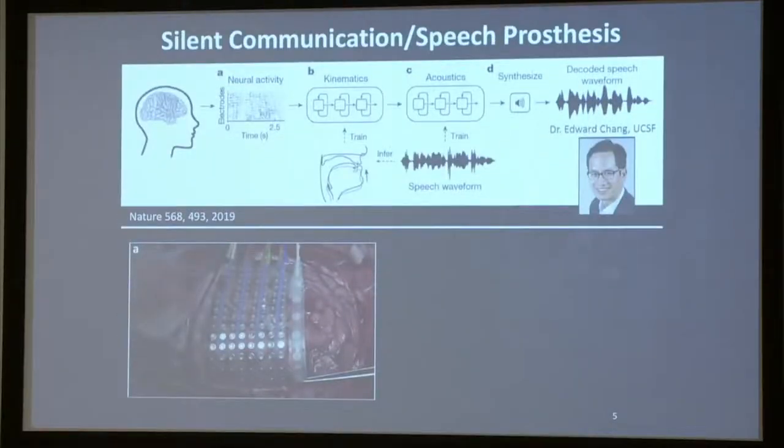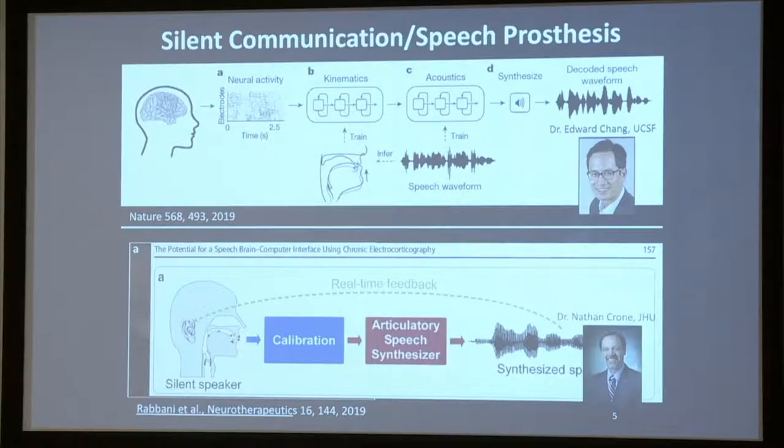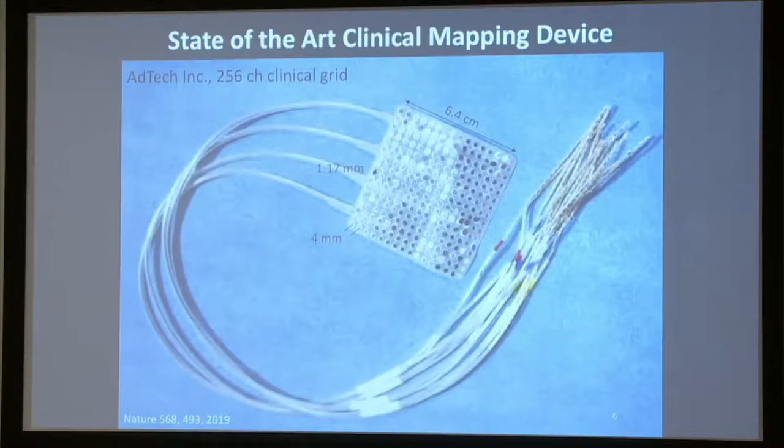But for clinically viable devices, the most impressive advances came out from Eddie Chang's lab at UCSF, where he uses epilepsy-type grids, such as those that are shown over here, to record neural activity and use decoders for this recorded activity correlated with the kinematics of the mouth movements in order to decode speech. There are other labs working on this, including Nathan Crone's lab at Johns Hopkins. The most advanced clinical electrode contains about 256 channels. This is an Ad-Tech electrode, 16 by 16 channels, with 4 millimeter spacing, a diameter of about 1 millimeter, extending over a large cortical area of 6.4 centimeters by 6.4 centimeters.